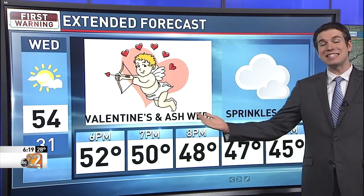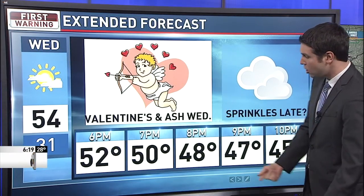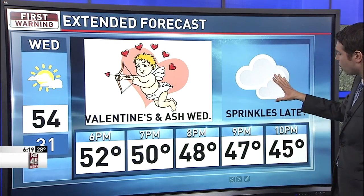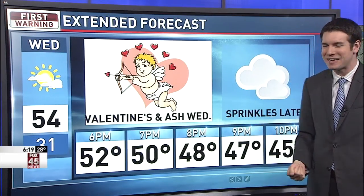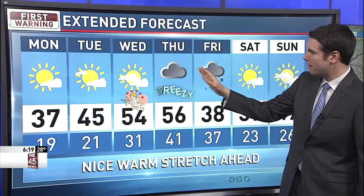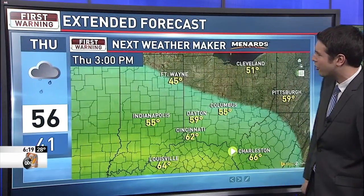Then Wednesday, Valentine's Day and Ash Wednesday. We're still in the 50s as clouds take over in the evening. We could see a sprinkle or two if you're going out on a date on Wednesday night. Keep the umbrella handy, but I think most of the rain comes with our next weather maker on Thursday.